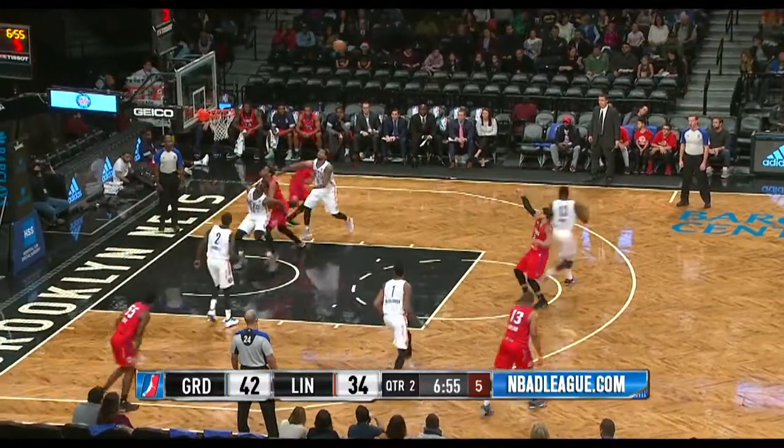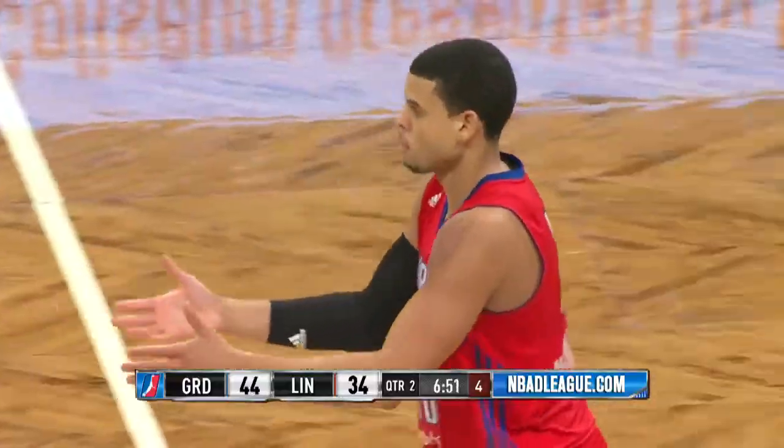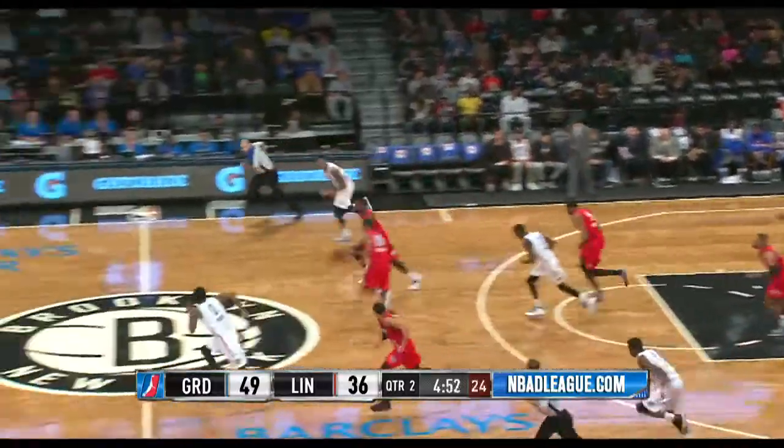It's Ray McCallum. Free throw line jumper is good. McCallum now into double figures. He's got 11. Forbes to Anthony Bennett at the free throw line. He had it poked away by Horton.